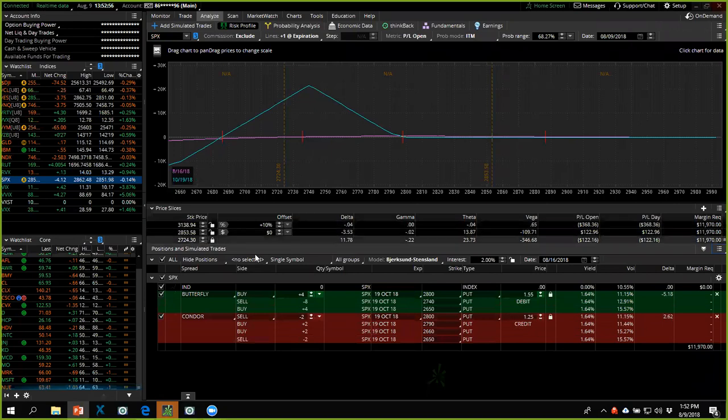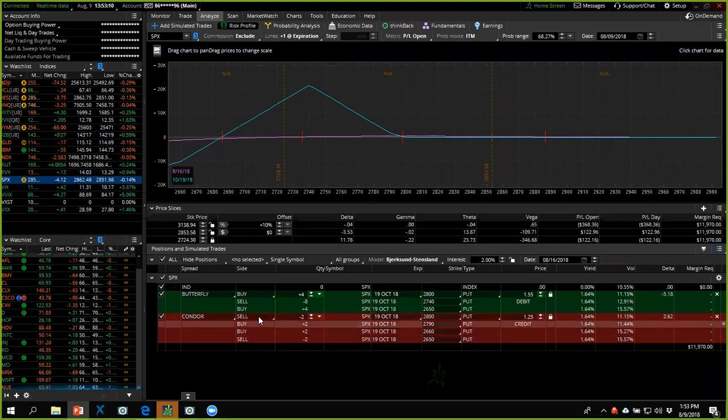But here's my point. TOS is showing us the gamma and the delta and the theta and the vega for the entire position. It's a composite of the individual gammas for each of the legs of the butterfly and each of the legs of this condor that I added onto it. And of the 4 lots here and the 2 lots here, add all that up together and it should come to these numbers that you see here. So when you're looking at a position that's more than one option in Thinkorswim simulation like this, then you're looking at the overall delta and gamma and Greeks for your entire position.